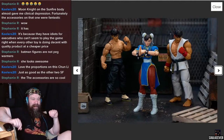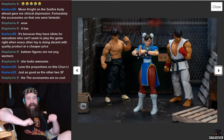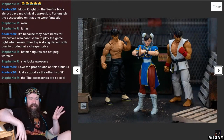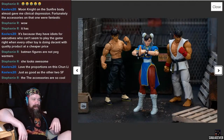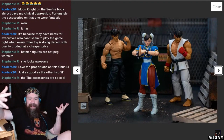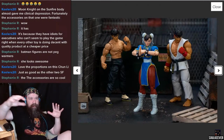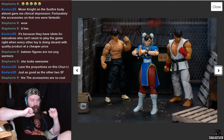Like, I don't think I've been this excited for a line since I saw what McFarlane was doing with DC Multiverse and, well, just the DC license in general. I'm excited for what Jada Toys is doing with the Capcom license, because if you guys have seen what Jada Toys has in store for us, they're also doing things with the Mega Man brand. And now I kind of want to see them do something with Resident Evil. I hope they get to tackle the entire Capcom assortment of characters. Because if that's what they're doing, I am so into it.